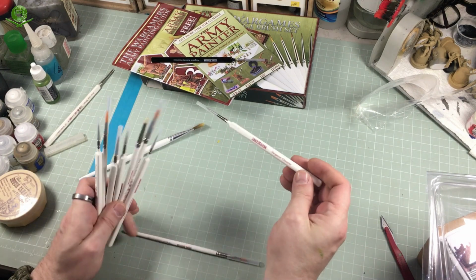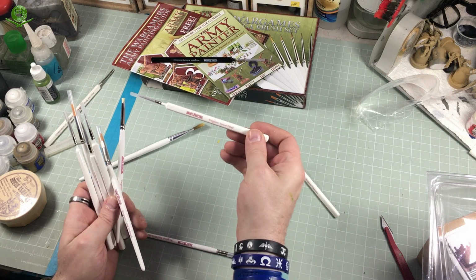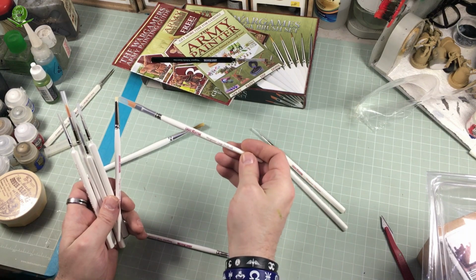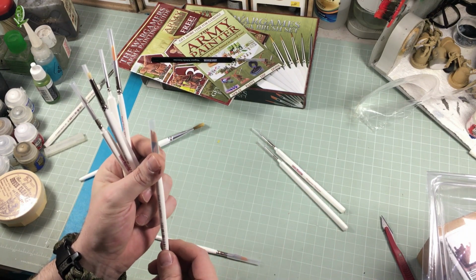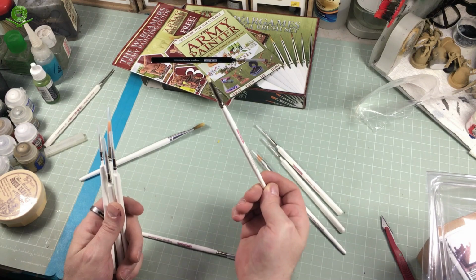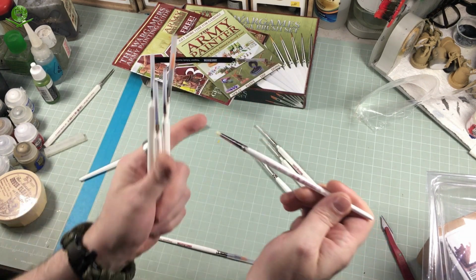What do we get? We get the Wargamer Character. We get the Wargamer Insane Detail. We get the Wargamer Large Dry Brush. It's like a chisely tipped one. We have the Stippling Brush. Stippling for all your stippling needs. It's quite stiff, that one.